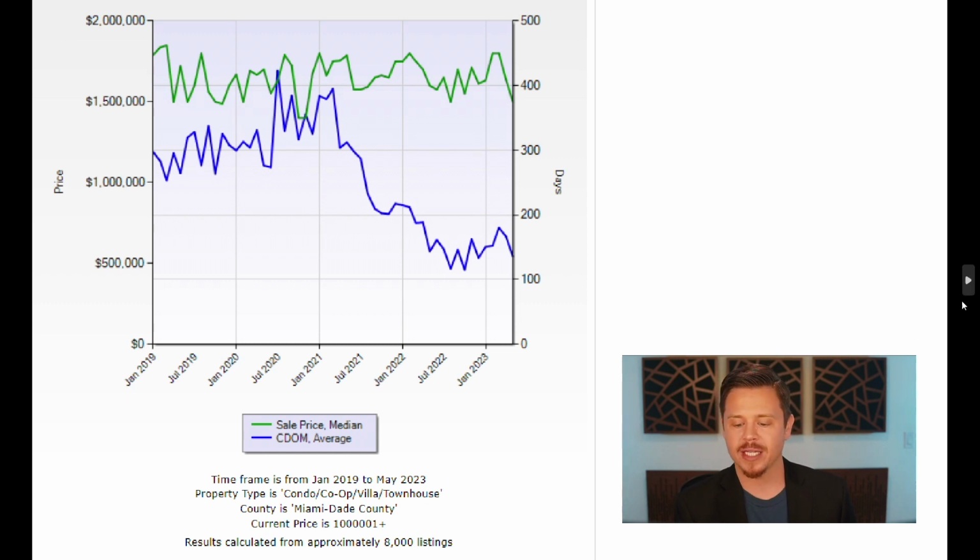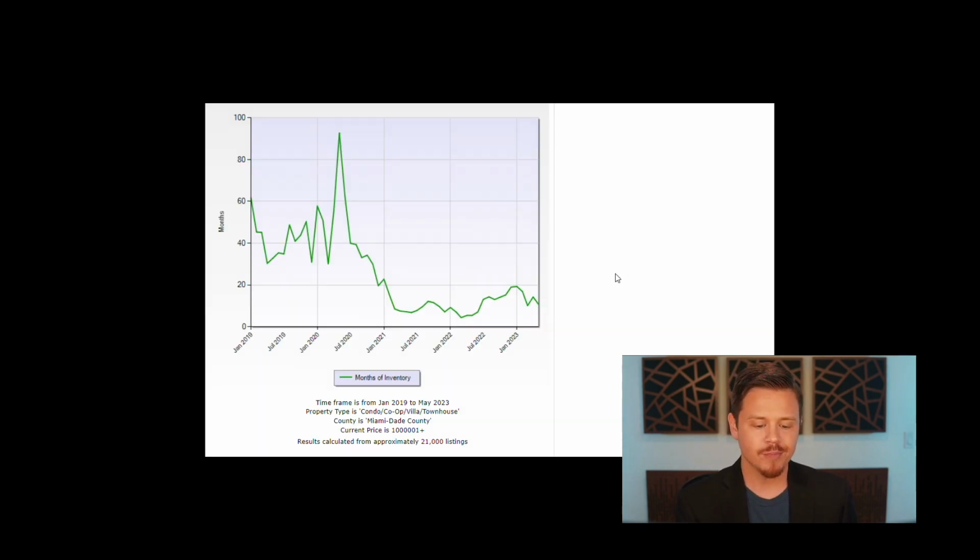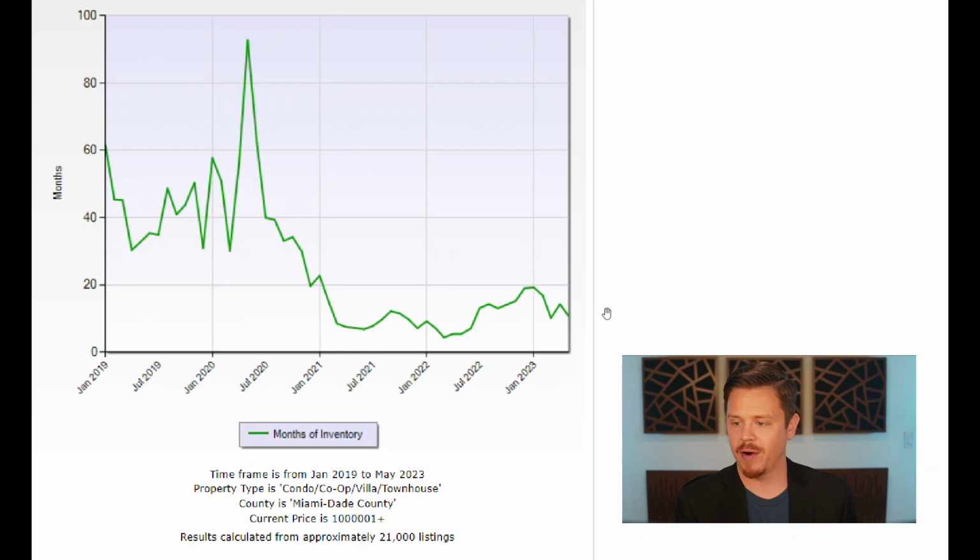So let's look next at months of inventory. That's this lovely graph right now. Now, months of inventory, in case you weren't aware, is basically a measure of if no new units came on the market, how long would it take to sell the existing supply? So months of inventory for luxury condos in Miami-Dade decreased from April to May from 14 months of inventory to 11 months of inventory, meaning we went from a buyer's market with that 14 months back into a marginally normal market with the 11 months.